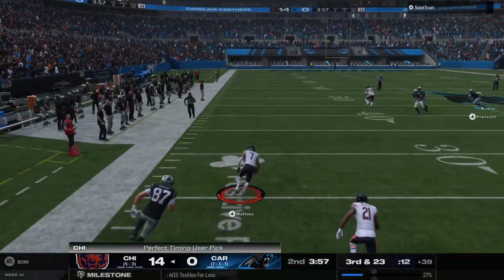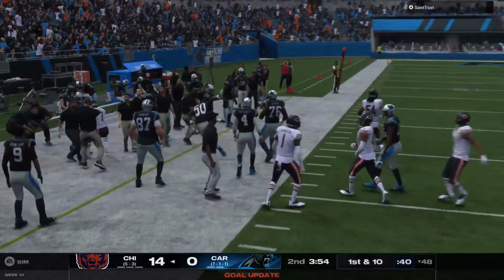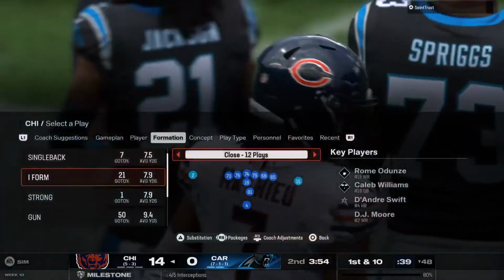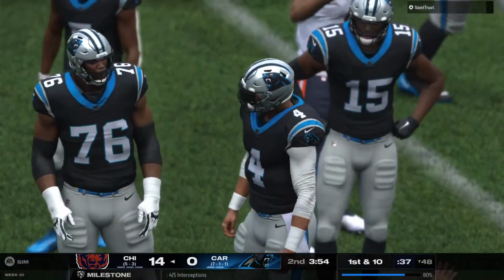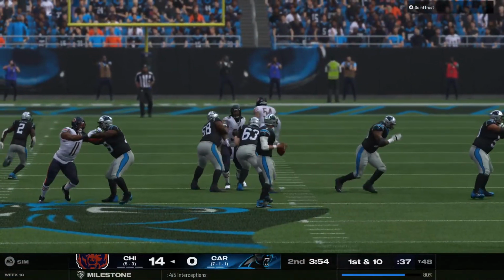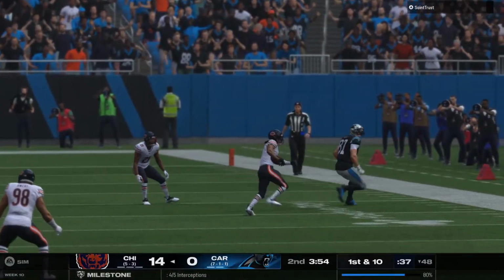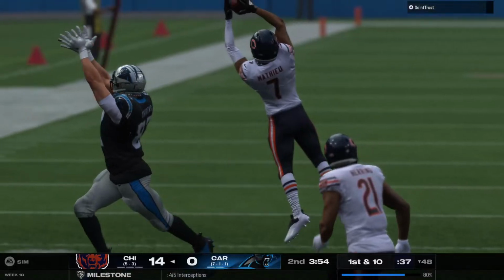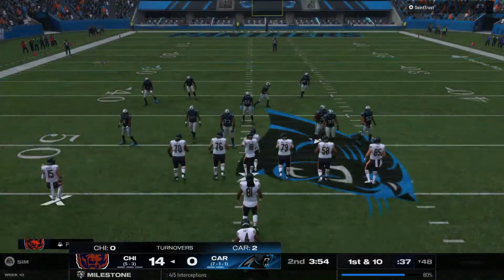Oh, everything falling apart now. Another one intercepted. Picked up by the Honey Badger, Tyrann Mathieu. And the Bears are going to take over a couple of yards shy of midfield. So rare to see any quarterback toss back-to-back interceptions in the NFL, regardless of status or experience. Whether it's him personally or just the offensive game plan, I think this defense is reading something out there, and they're holding the upper hand.